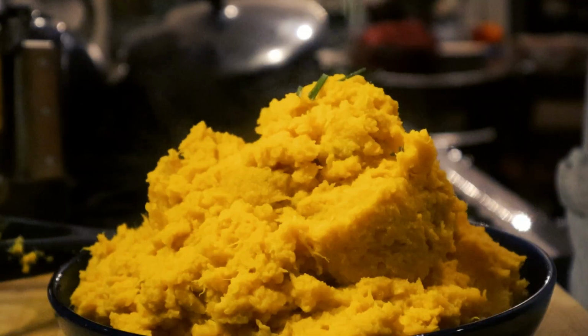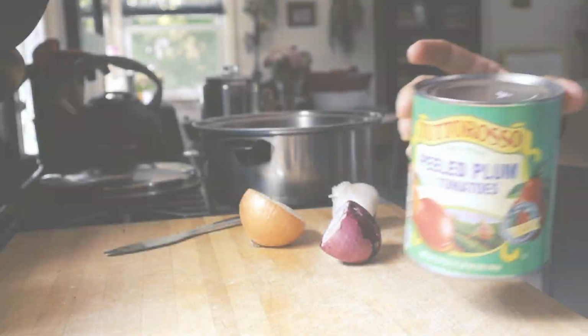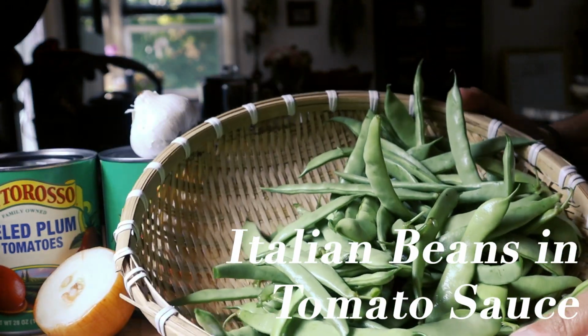Like this sweet potato mash I made earlier in the spring. I just added some maple syrup, topped it with some chives, and the flavor was phenomenal. I'm going to use the same idea for those green beans you saw earlier.